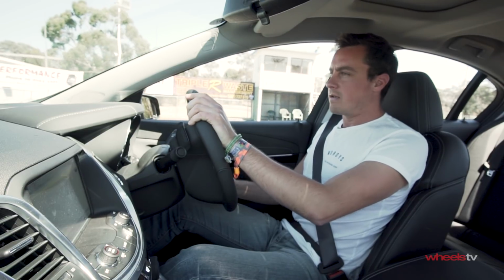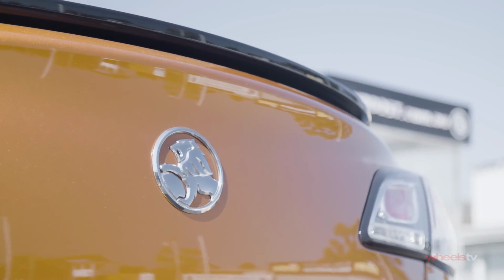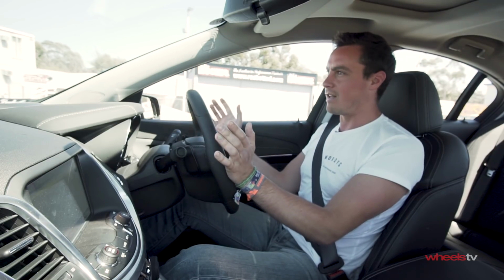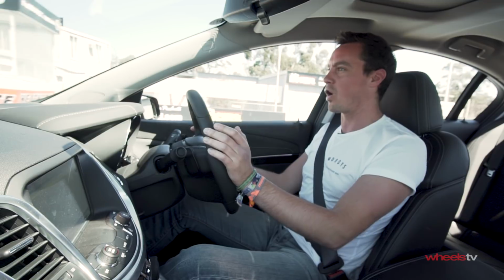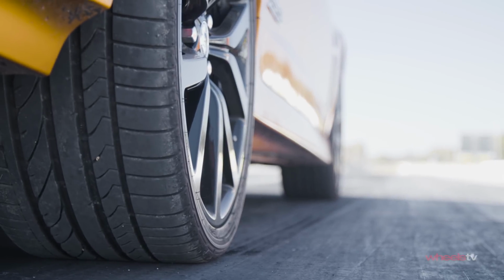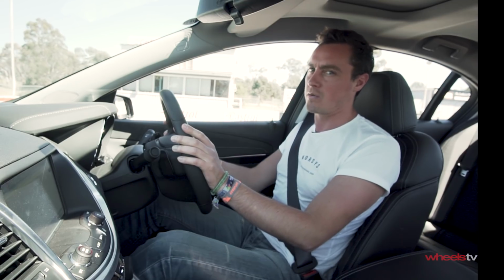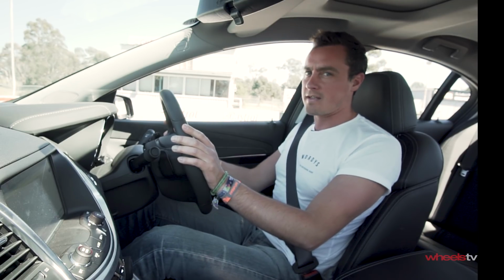So we begin with the benchmark in this segment and the Holden Commodore SSV. So this car, in an environment like this, is its natural habitat. We've got a big, naturally aspirated V8 at the front and rear wheel drive at the back. What's not to like about a recipe like that? So let's see exactly what it can do and set a grade for the others to beat.